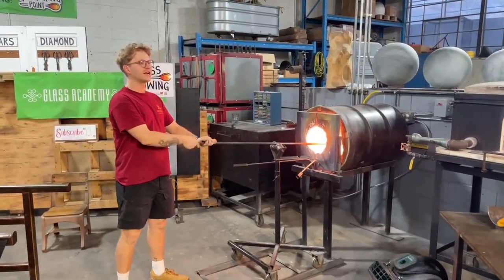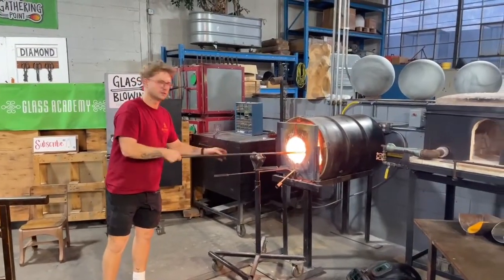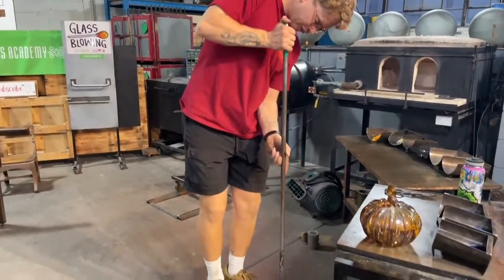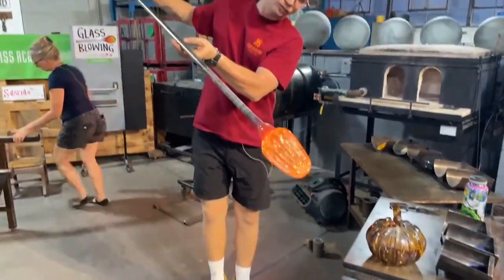Last year we started getting into some fantasy trees. Some purples, some magentas. Yeah, I'm just thinking about those leaves, the tree branches, with how well the glass has been holding its core heat.